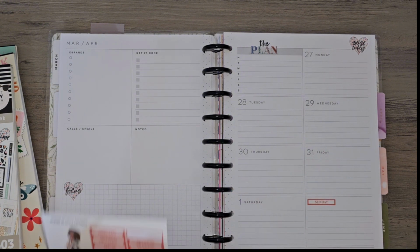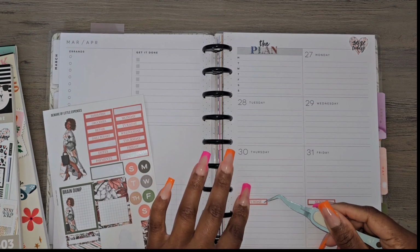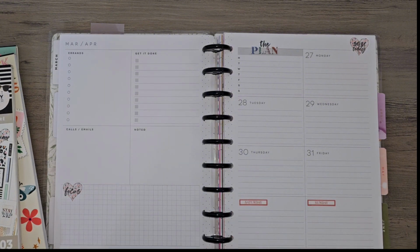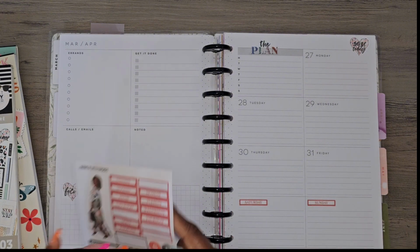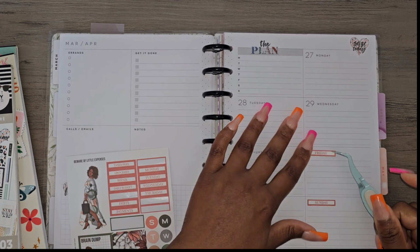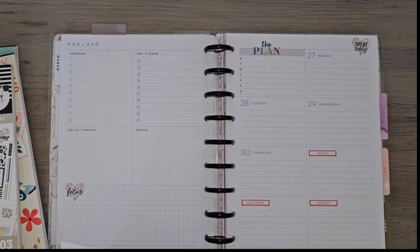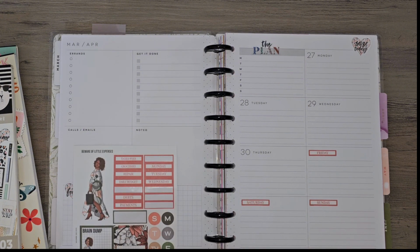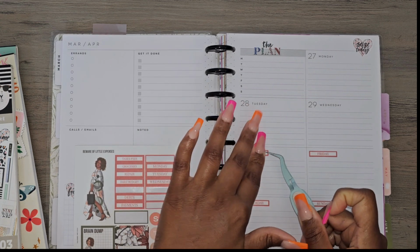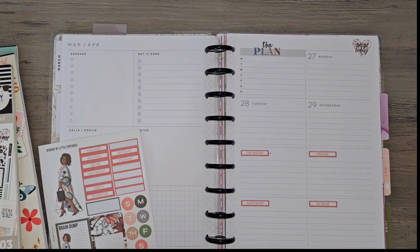But that goes back to, if you like a layout, either the undated version of that layout or buying the 18-month planners. As of late, those have been my go-to, especially once they start marking them down when the new releases start coming out, because that way I still have the rest of this year and I have a full planner for next year.